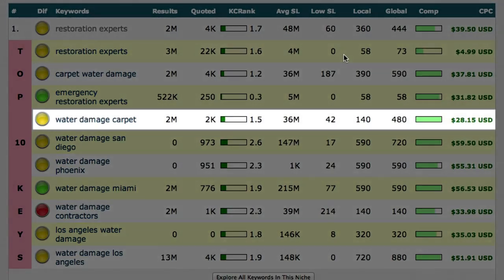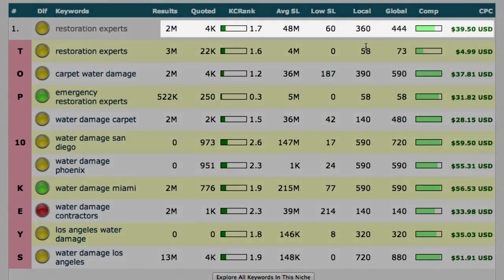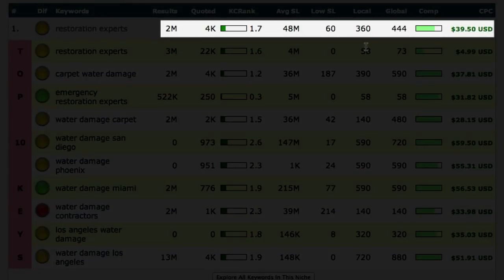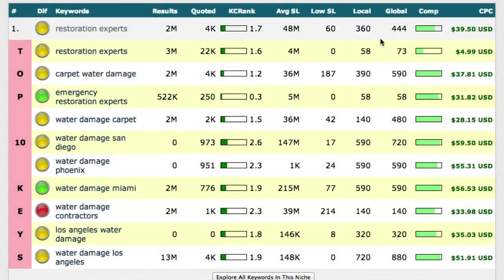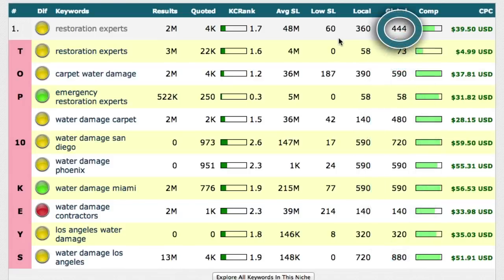And these numbers here do represent the data for the actual keywords. Then all 10 sets are compiled to give you the average here at the top. So to be clear, restoration experts does not have 444 global searches. It has 73, but it and all its related keywords have an average of 444.